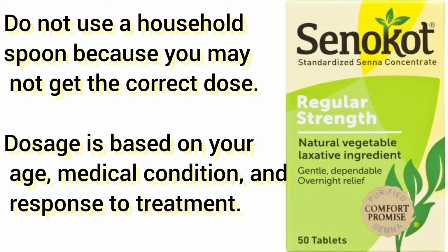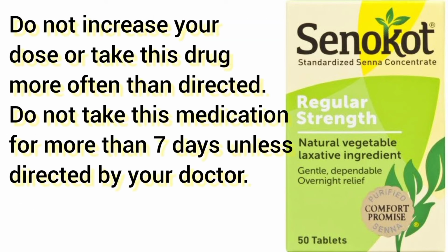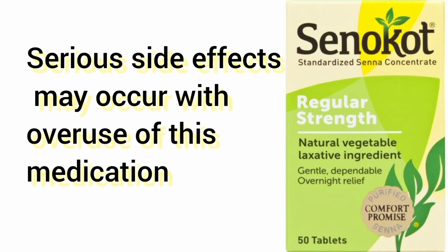Dosage is based on your age, medical condition, and response to treatment. Do not increase your dose or take this drug more often than directed. Do not take this medication for more than 7 days unless directed by your doctor. Serious side effects may occur with overuse of this medication.